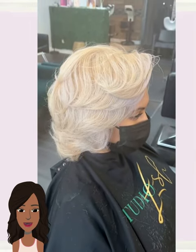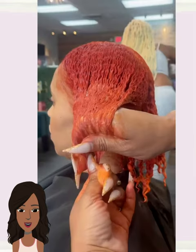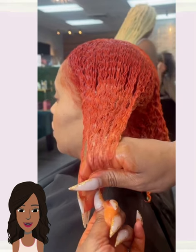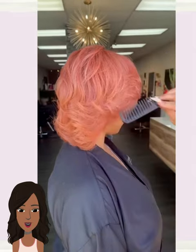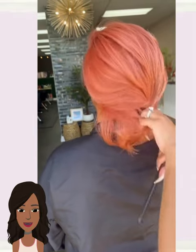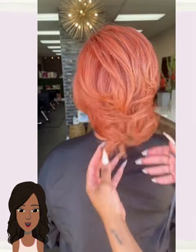Beautiful platinum bob style. Kind of like a platinum color or bright blonde variation. Oh, and then we got someone going very red. Oh, wow. What color is this? Almost like an orange copper tone. This is absolutely stunning. Wow. Such a gorgeous hair shade.